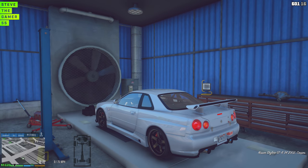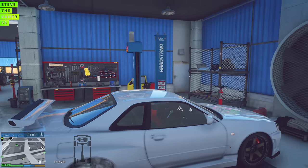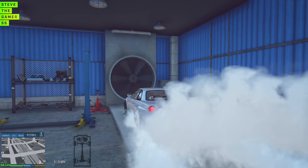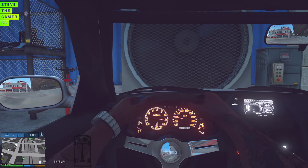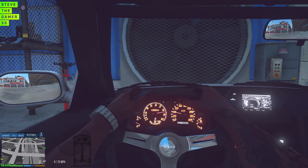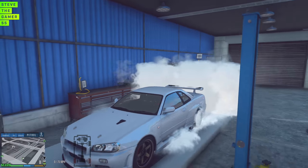So the next car, there's a couple more work that I'm gonna have to do on it. I'm pretty sure this is gonna be so much faster now. This is definitely gonna be even faster. Yo, this thing has 36,000 miles. That's definitely a fresh one, man. Yo, it's taking that long for the tires to even go red? That's good.